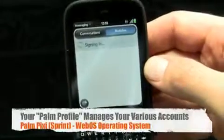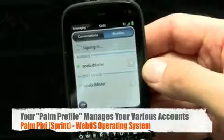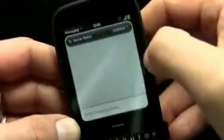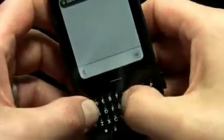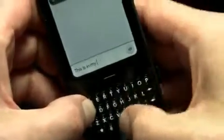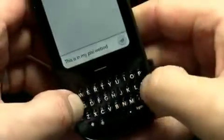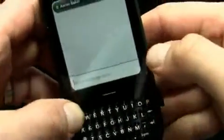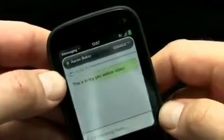And so I'm signing in to the different IM services that I use, all managed again by my Palm profile. Oops, I'm going to send Aaron a message via Google. This is in my Pixi WebOS video. So I'll send that. And you can see it's being sent via Google Talk.